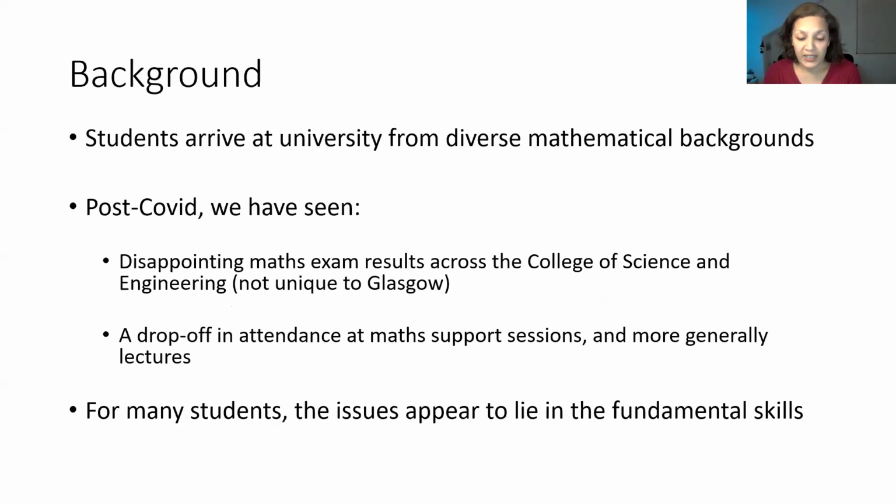Like most universities, we now have a diverse group of students arriving at university with a whole variety of mathematical backgrounds. And post-COVID, we've seen a lack of engagement with classes and with the math support. We've seen poor exam results, and also some gaps in students' knowledge with the basic and the more fundamental skills. So these problems are not actually new, but they seem to be more prominent post-COVID.